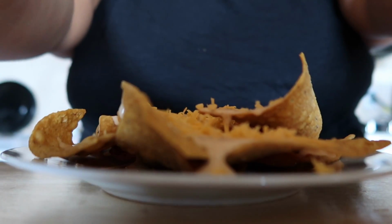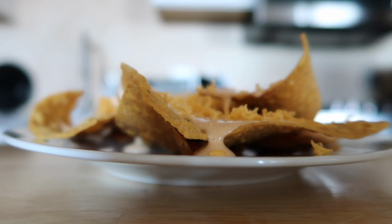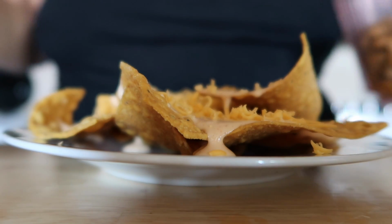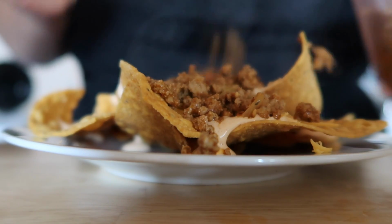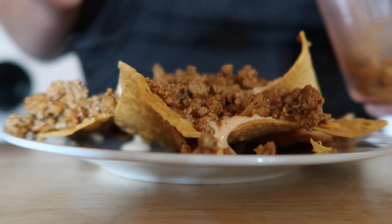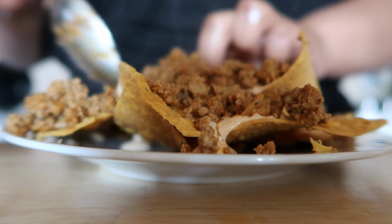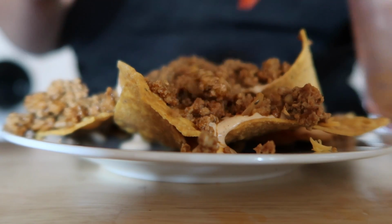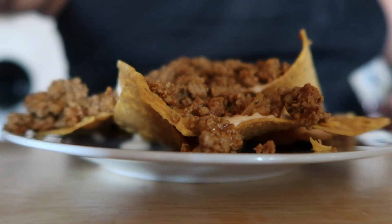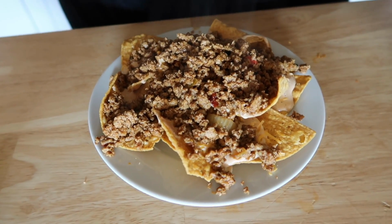Now my meat is done. I'm gonna grab that out really quick. All right, this is ground turkey. Of course, if you don't like turkey, like I said at the beginning, you could use beef, you could use chicken, you can use shrimp, you can crumble tofu and season it really well. Completely up to you. I do a good amount because I want to get in some good protein today. So that's what it looks like. And now I'm going to put the rest of my toppings.